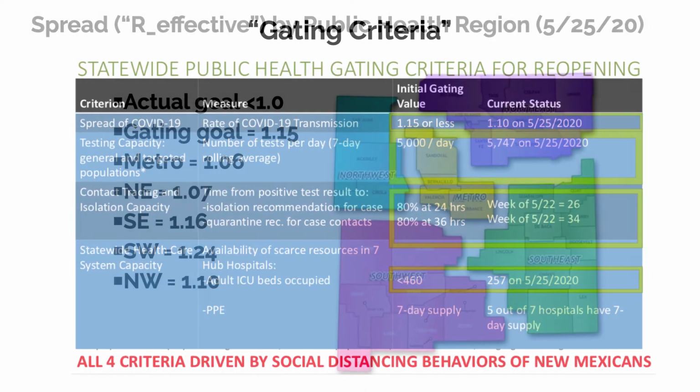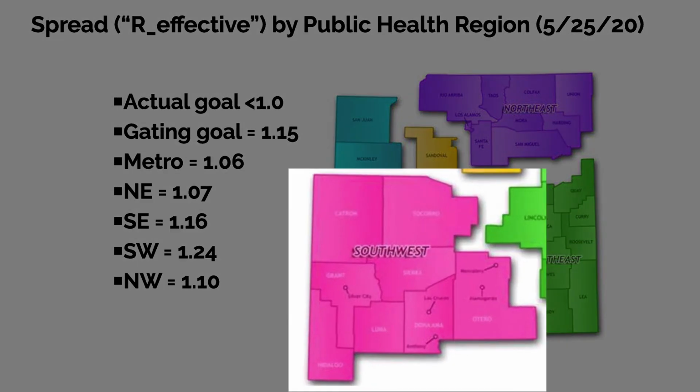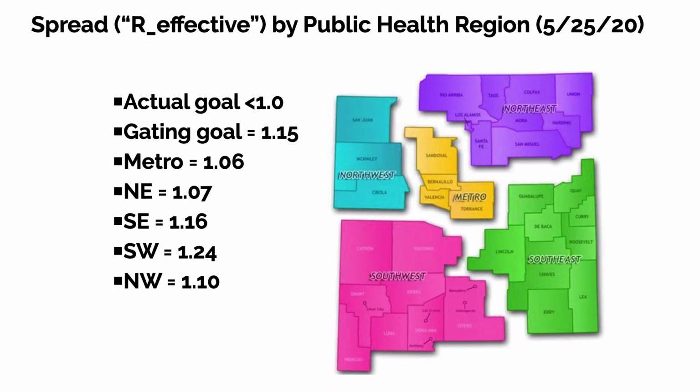Now let's look and see what's going on. So we said that the actual goal, the ideal goal, would be an R effective less than 1. That is simply not likely to happen, perhaps ever, but certainly not for some time. The gating goal is 1.15. The Department of Health divides public health regions as shown. As you can see, all regions except the Southwest are either below or very close to the gating criteria.